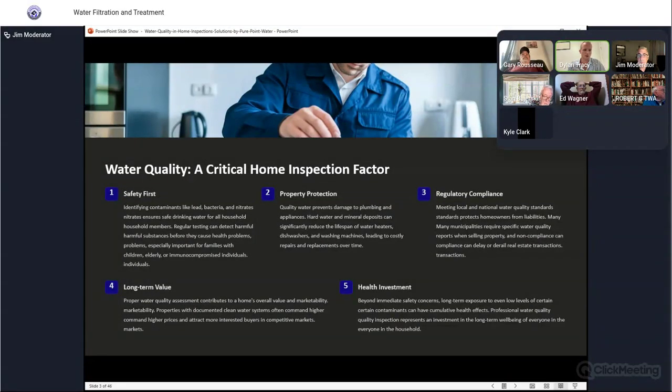The first thing we always try to address is the safety of water, to make sure that there's nothing in the water. If there is anything in the water, we can address it with a number of different treatments, from a whole home carbon filter to a water softener, and also leveraging a reverse osmosis filtration system to address all the water that they're consuming and cooking with.